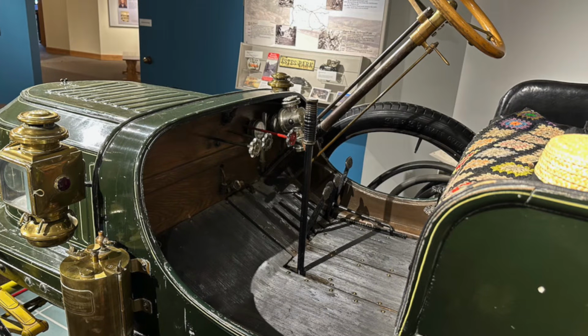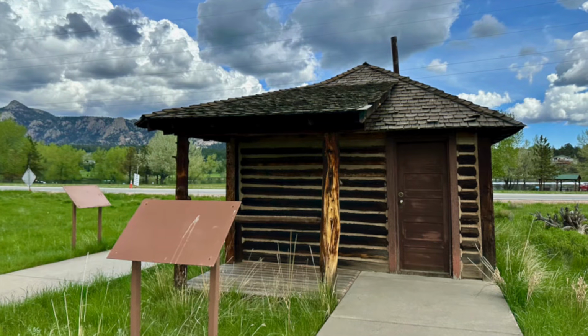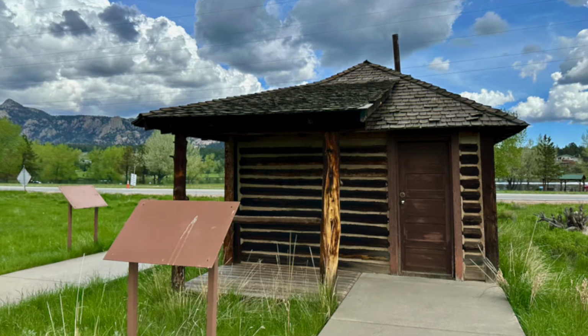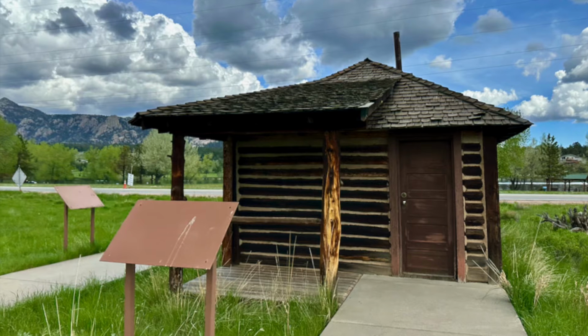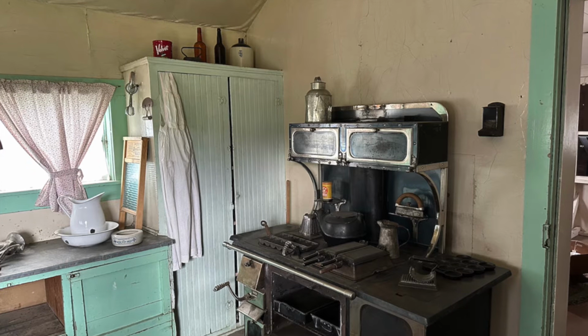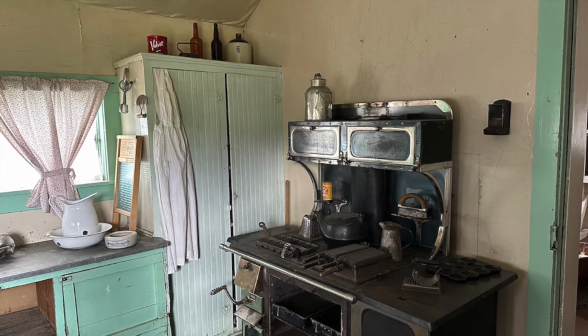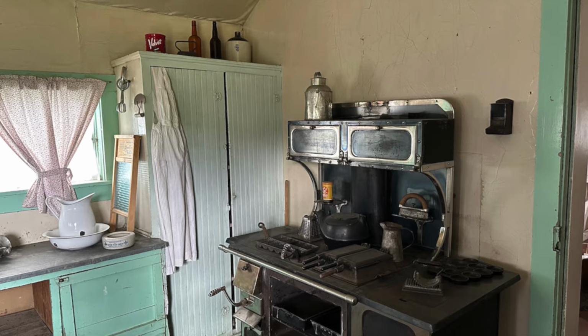They also have a historic cabin from the early 1900s. So it's a pretty small, pretty compact museum, but I did think it was really well done in terms of laying out the origin and the history of the town, and it just being one of those early tourist towns. If you like travel, if you like the history of travel, I think it's a great stop.